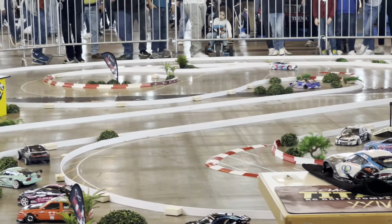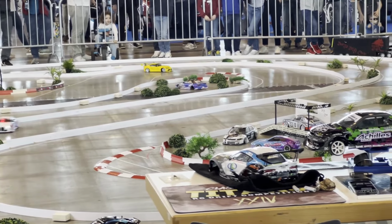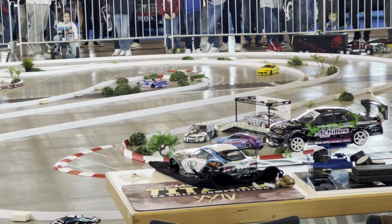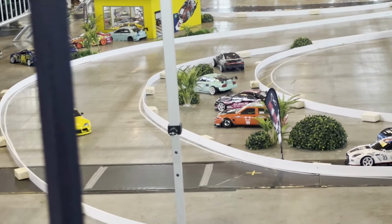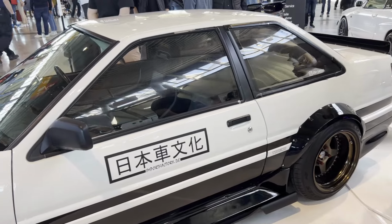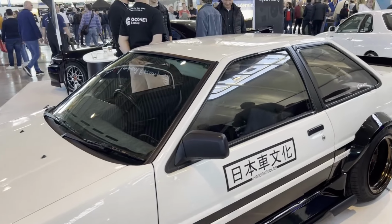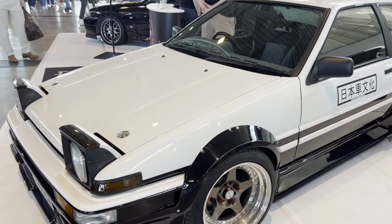You ever seen RC cars drifting before? No? Well, neither have I. I mean, that's actually cool. A track set up just for you to drift these cars. The toys have gone really far this time and age, didn't they? Speaking of drifting, a Toyota Treno. Those of you who know cars, I don't need to say anything anymore. Just look at it.